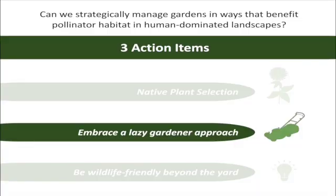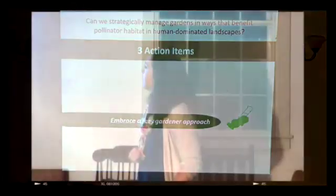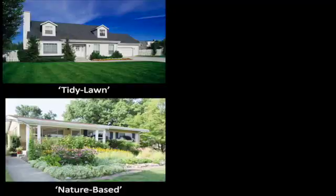So that's all I'm going to talk to you about non-native plants, but if you want to ask any more questions, please feel free at the end of this talk. But now I want to switch to the second action item that I want to talk to you about today, which is really to embrace a lazy gardener approach. And I'm going to explain what I mean by that through a project that I'm working on now as a postdoc at University of Massachusetts Amherst.